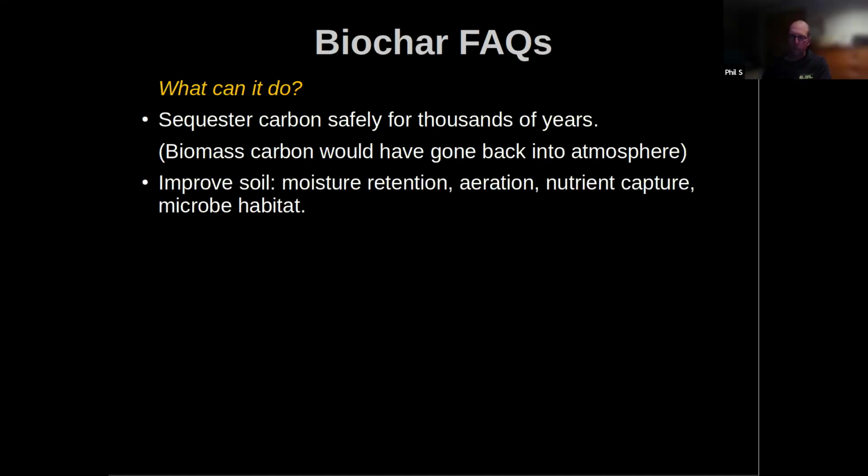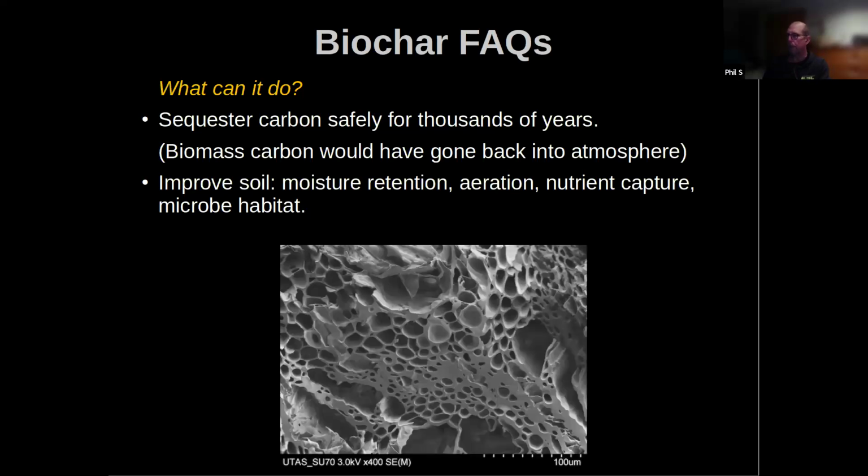When we put it into the soil, it does a whole lot of really important things. It helps to hold water. It helps aeration and structure in the soil. It deals with nutrient capture, and it's a very good microhabitat. And this is a microscope photograph of a chunk of biochar close up.